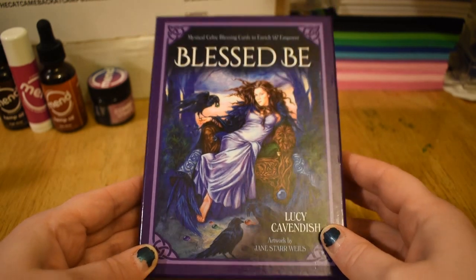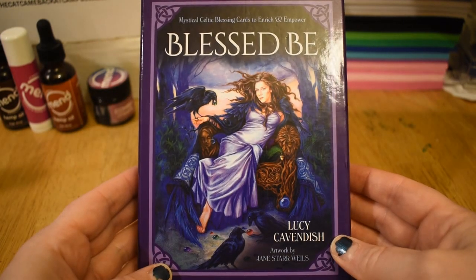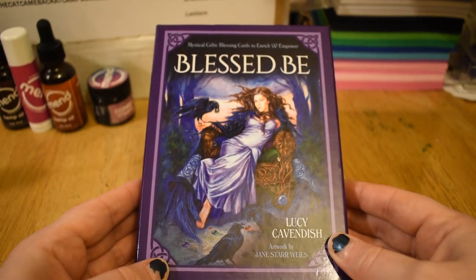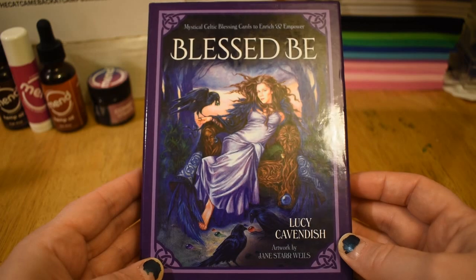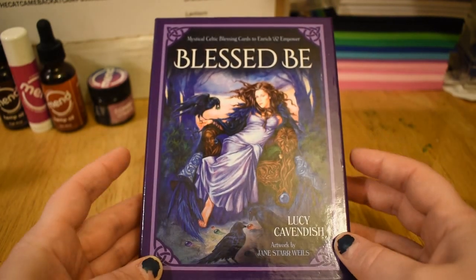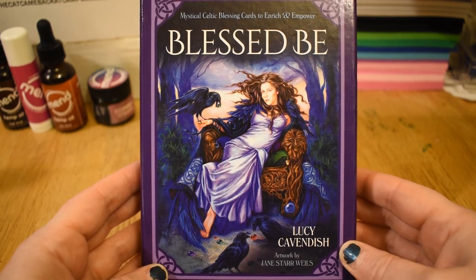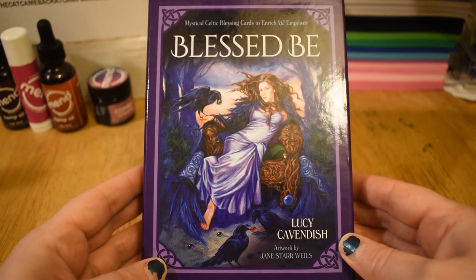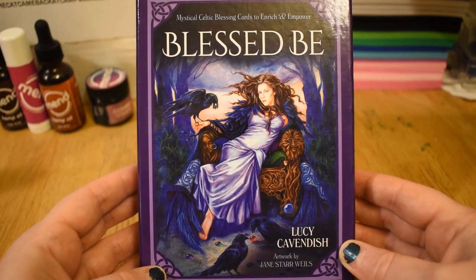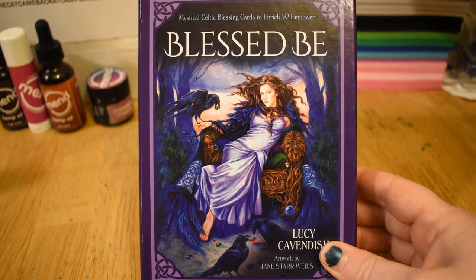This is going to be a Cat's Hit the Deck review of this Blessed Be deck. So it's kind of an oracle deck, but it doesn't really say that. I mean, technically each card is a blessing, so you can take that how you want it. This is by Lucy Cavendish, and it's artwork by Jane Starr Weils. Hopefully that's being pronounced right, and I'm not mangling it. It says, mystical Celtic blessing cards to enrich and empower. There's like a little tumbleweed over here.